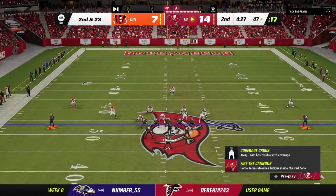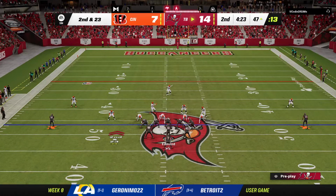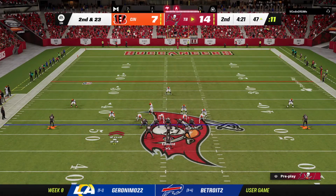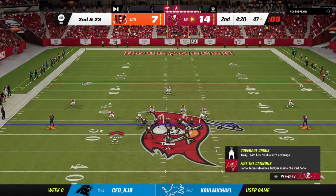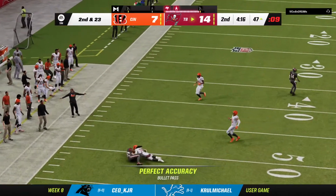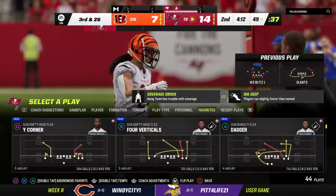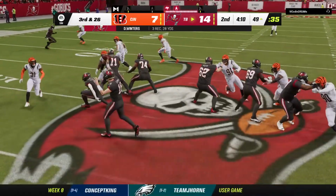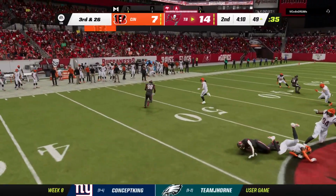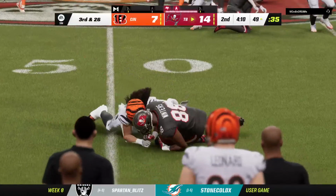Now then, after the sack, it'll be interesting to see what they have planned for 2nd and 23. They'll look to throw. And a quick throw here, that's complete. And that play will go nowhere. Losing yardage back near midfield at the 49. They'll wind up losing 3 here on the play. And it's going to be 3rd down and forever.